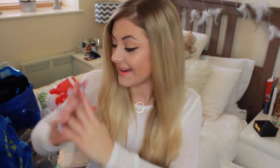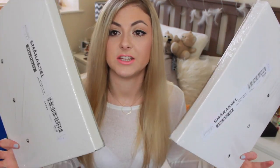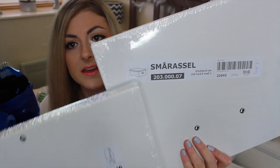Now, moving on to IKEA. We took a special little trip, and Dan hates going to IKEA, so I've really got to be like, right, when we're there, we've got to get everything we need. So one thing that we got was actually 2 of these. They're just these cardboard storage boxes, and I don't know if you can see the picture just there. That's what they look like.